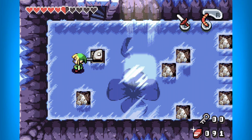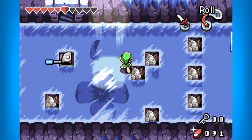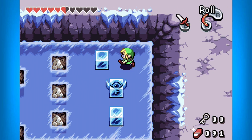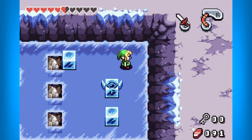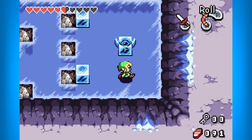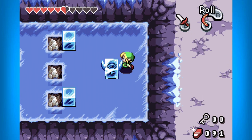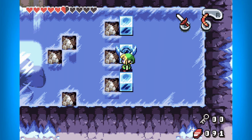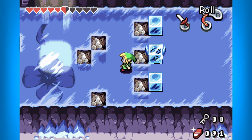Already right off the bat, they're bumping up the difficulty here. This one is fairly difficult. We might have to cut this if I struggle too much. That's always a possibility. Better not have to reset. That'd be real embarrassing. It would be horrible.